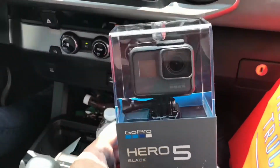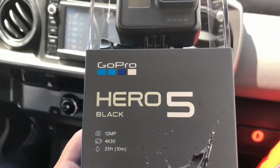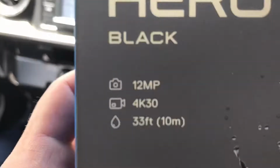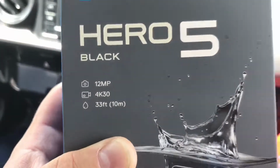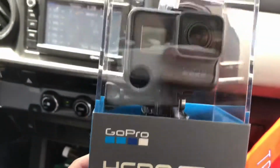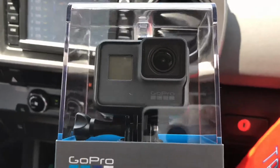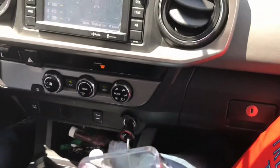GoPro Hero 5. 230 bucks plus tax. Look at that, 4K, 30 frames per second, 12 megapixel camera. This thing will go under the water 33 feet. Nice. The cool thing about this camera is that you don't have to buy a case to waterproof it. It's already waterproof like it is. And it's got a touch screen.